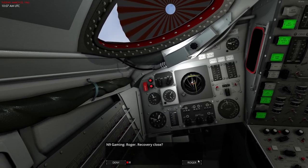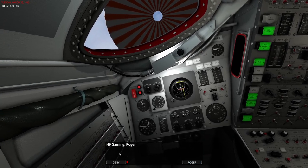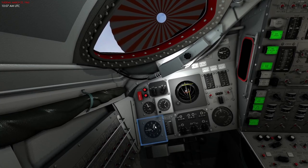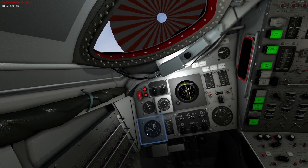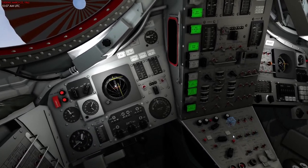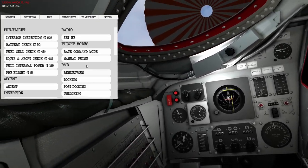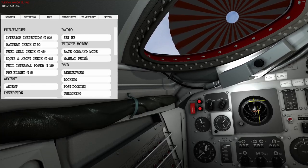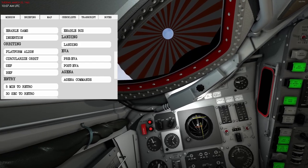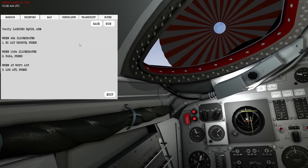Prepare for splashdown. Roger, recovery close? On their way, not too far. We still see you. Roger that. Awesome. On our way back, we're at about 700 feet here. Very, very cool. Landing altitude, what altitude do they want me to actually do that at? I don't remember the exact altitude. I know it's right before hitting the water, and it isn't a gradual movement, it just snaps us sideways. But I can't ask for too much, you know.